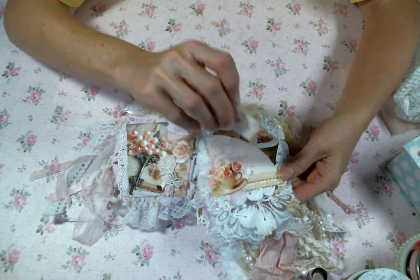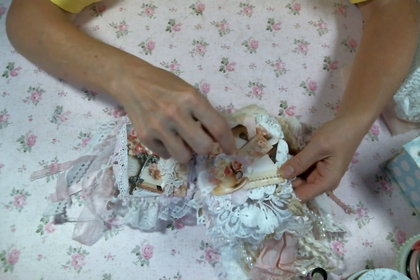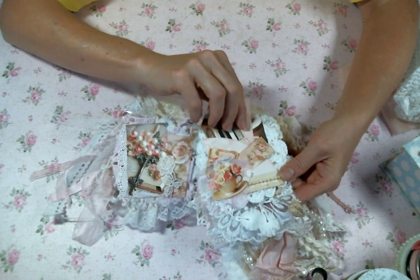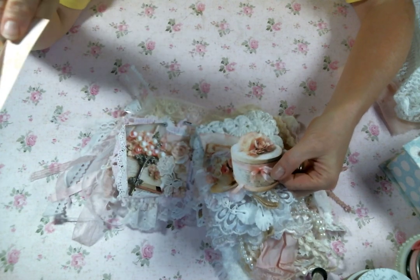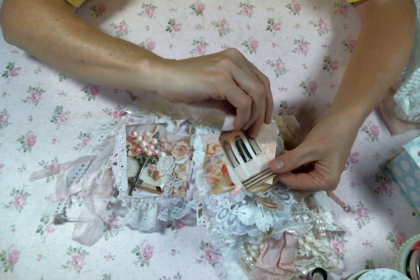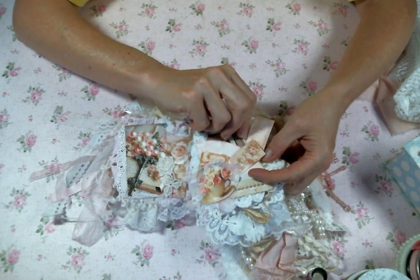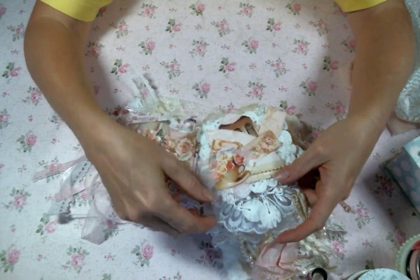So cute. Stop it. It's like a double pocket. Okay. That is so cute. And then there's more back here. Y'all, it's so cute. Look at that hat box. All right. This is adorable. Oh my gosh. I love it. Marie, this was just so sweet of you. Look at all the bits.